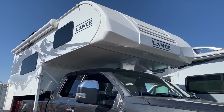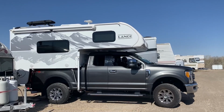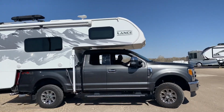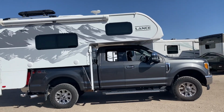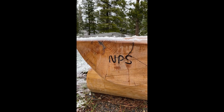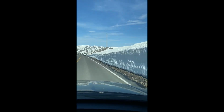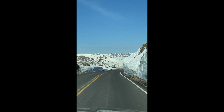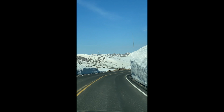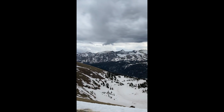Basically, we were loading up our Lance 825 truck camper for another year of travel. And first up was our annual trip to Rocky Mountain National Park. Every spring, the park aims to plow and reopen Trail Ridge Road on Memorial Day weekend, and we've made it a tradition to be one of the first people of the year to drive it.